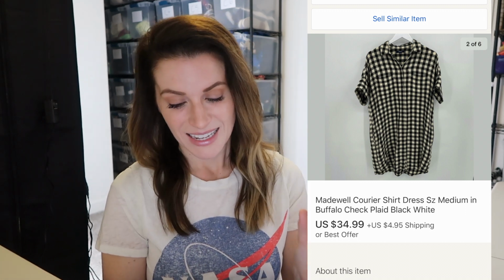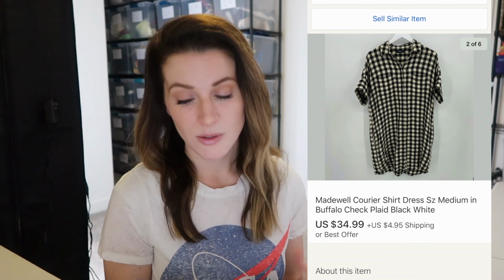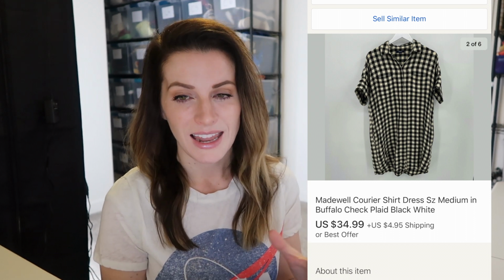Okay, Madewell is totally hit or miss for me. Lately, it's been very slow moving and for a low price, but this courier shirt, in the buffalo check, kind of gingham almost, it's like a shirt dress, really loose fit, sold overnight for my full asking price. So again, I cannot help myself from picking up Madewell. A few years ago, Madewell sold super fast and for a great price, and even though that's changed recently, I still find myself picking it up.